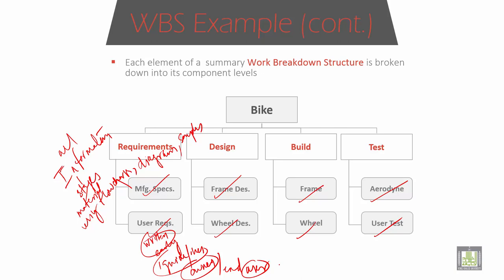Then design: the bike's frame design, how the frame should be. Then handlebar design, then wheel design: how you design the wheels and what material should be used to make it faster. What type of material to be used in the frame, and what materials the wheel should be made of, and good quality tires. Then aerodynamic style testing, and user testing like mileage; all this should be done.